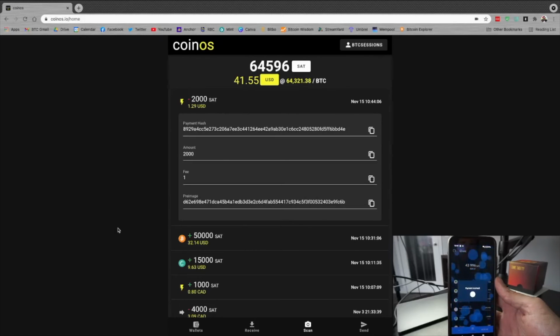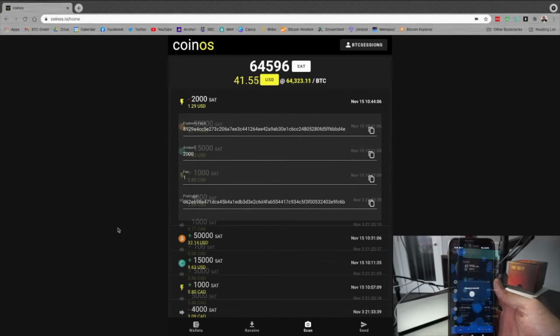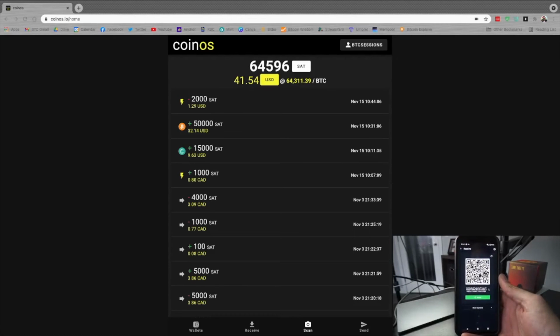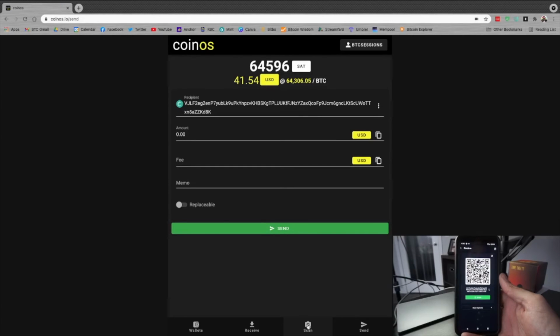Let's go ahead and do a transaction for Liquid Network. So I've got my Blockstream Green wallet pulled up here. I'm just going to hit the receive button, which will bring up my Liquid Network QR code. I'm going to hit that scan button down at the bottom of the screen again. And it quickly reads my address, which I will double check between my screen and my phone. Looks all good.